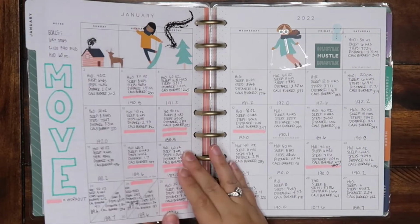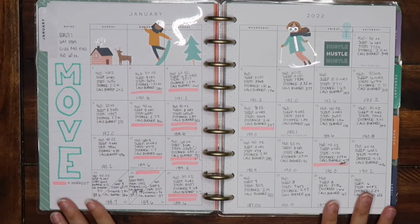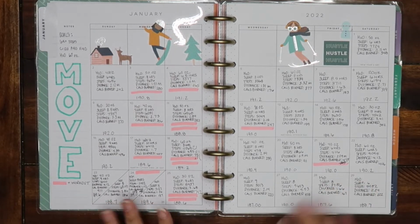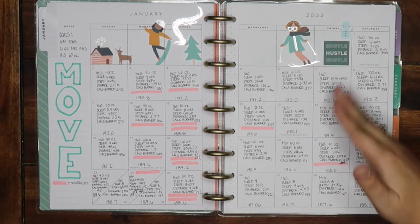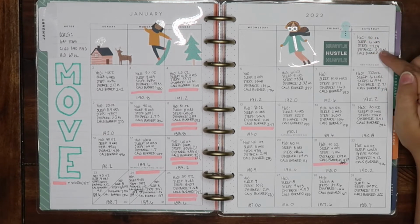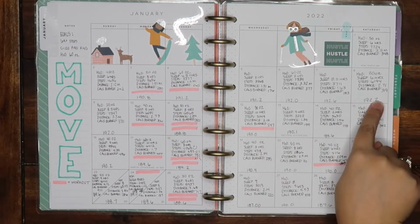All right, flipping to the calendar. So for January, I decided I really wanted to use the monthly calendar. And I know I hear from a lot of planners that they don't, they just leave it white, but I love my monthly calendars. So I ended up decorating it just nice and simple because I knew I wanted to write in a lot of stuff. So every single day I am tracking water, sleep, steps, distance, and calories burned. Then you can see I weigh myself basically every day.